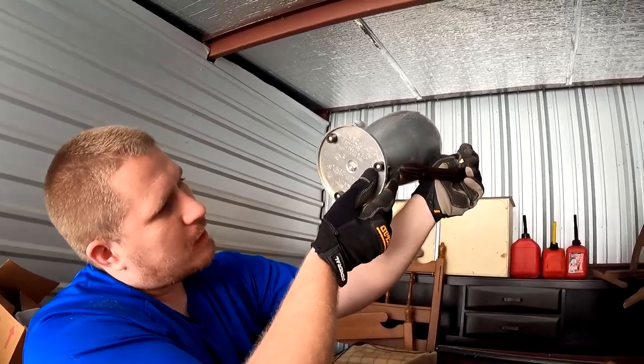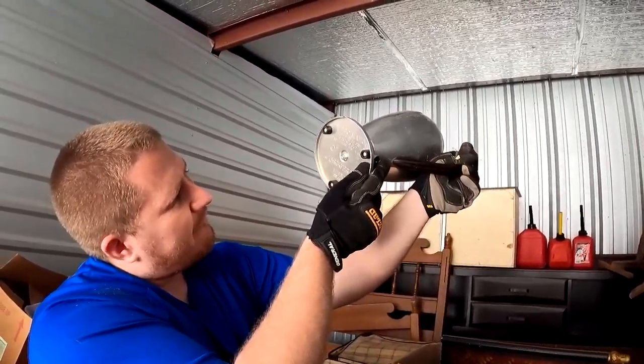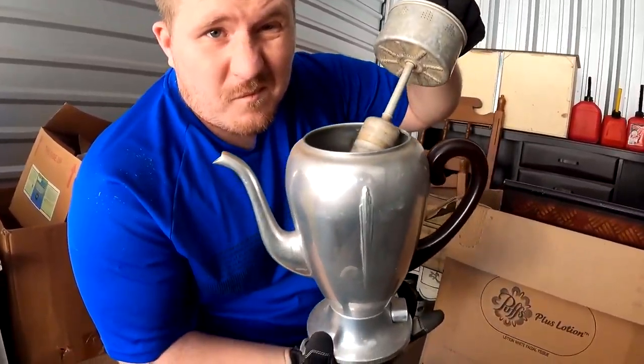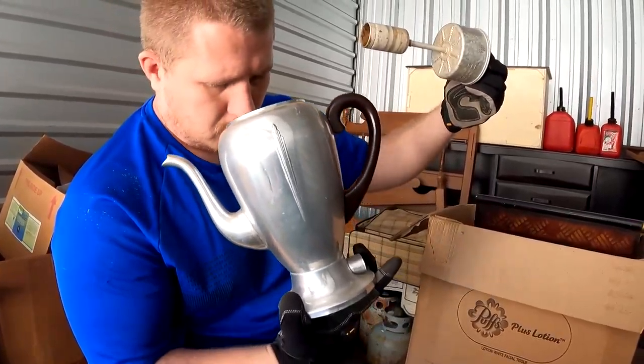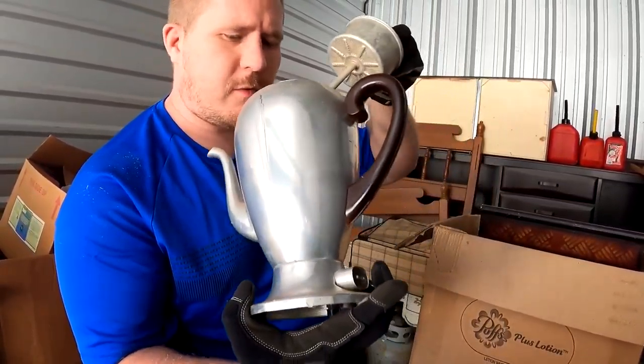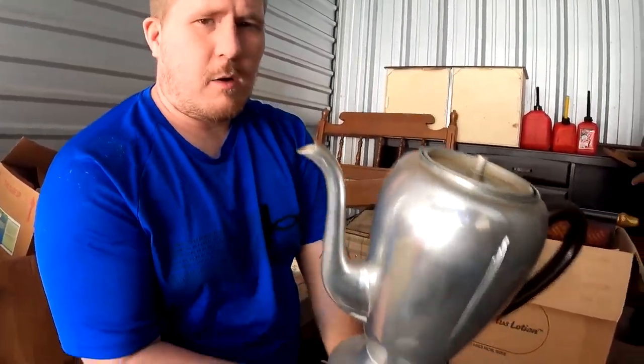Miromatic electric percolator? Where's that? Made in the USA. That might be worth something. What does this do? Oh, it's like a little 600 watt fuse in here. It's like a big fuse. Huh. I don't know if that's worth anything.